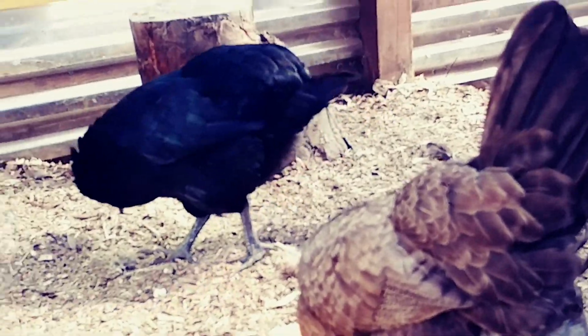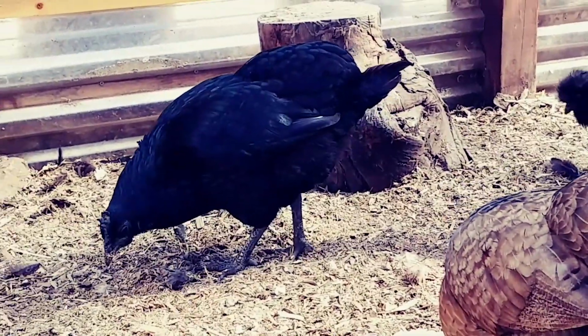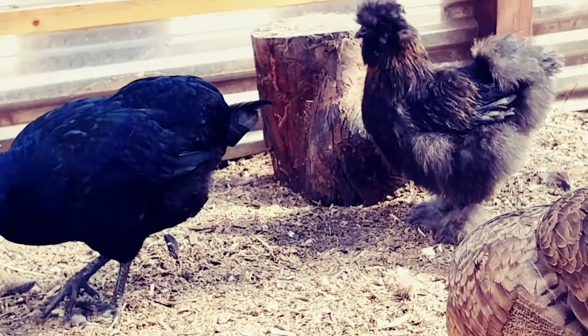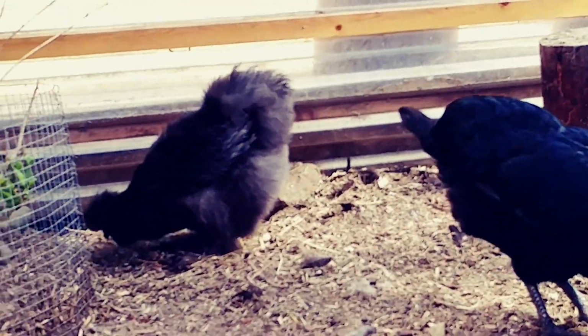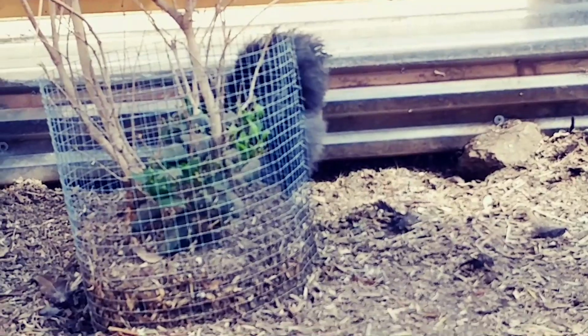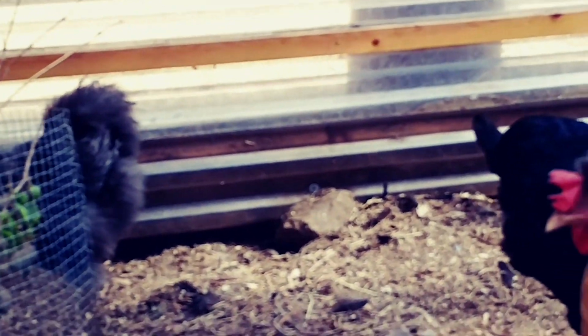Chickens lose their feathers once a year in order to grow new feathers that help keep them cooler in the summer and warmer in the winter time. There's little Laurel. Laurel's feathers are very special. She can't fly because her feathers are all downy and fluffy.